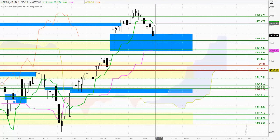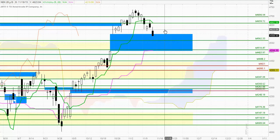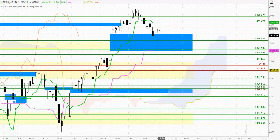Next to the Nasdaq 100, and here we've seen establishment of a downtrend as well in this market, forming a lower high and a lower low on this candle. Sellers closing with control, but the range of this candle is certainly not as large as we saw with the S&P or the Dow, suggesting that the sellers aren't as eager here. This still is a very bearish candle. The sellers closed with control.